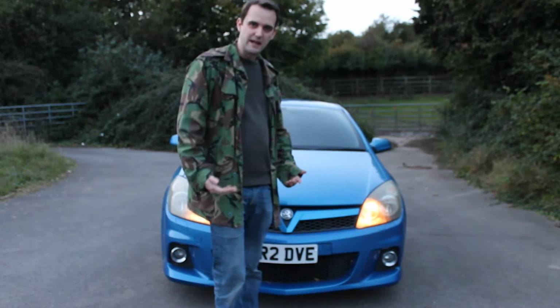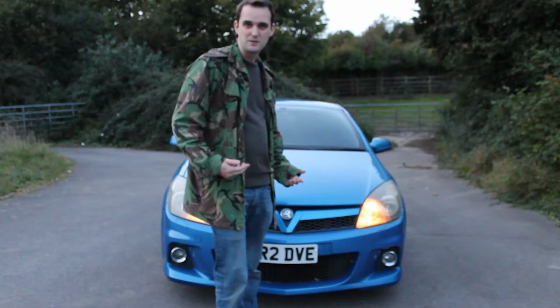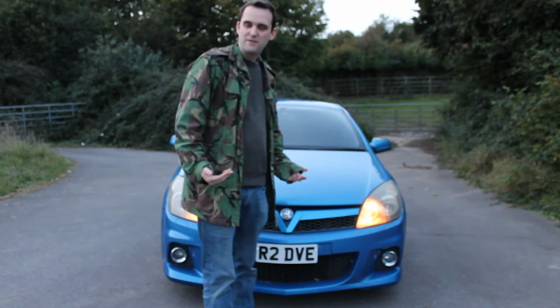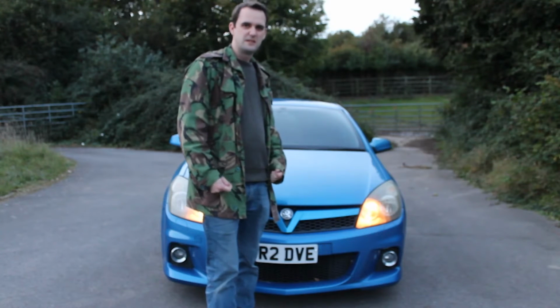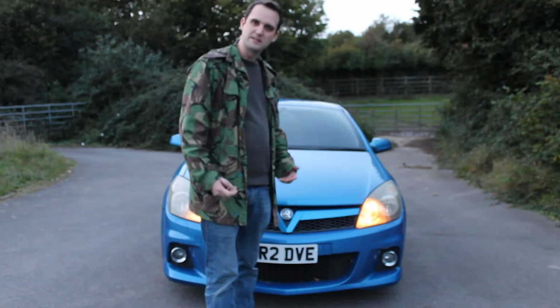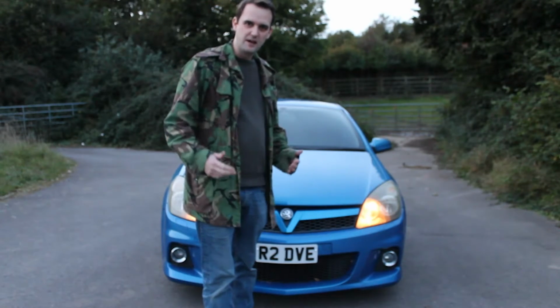The fact that getting it mapped will cure the problem, or I hope will cure the problem, and also give me a bit more power, seems like a bit of fun. It's enough of an incentive to get me to go ahead and go for it. It's going to cost 400 quid, but it's going to provide me with fun, it's going to provide some content for the video, so I'm going to do it.